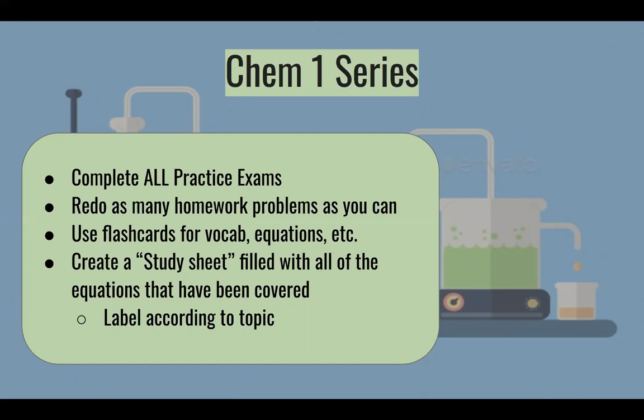With that, flashcards can also be helpful for remembering definitions, equations, conversions, or other information such as the list of acids and bases, molecular shapes, and other chemistry concepts. So this is where Quizlet and other applications that can help with memory retention can really come in handy.